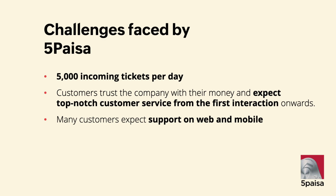All right. And so they had 5,000 tickets per day, which is just a ton, right? 5,000 tickets per day. And these customers, like I'm saying, they're expecting to have that top level support because we're talking about their money. I'm trusting you with it. I need the support when I need it, not tomorrow, not within 8 hours. I need it now, right?